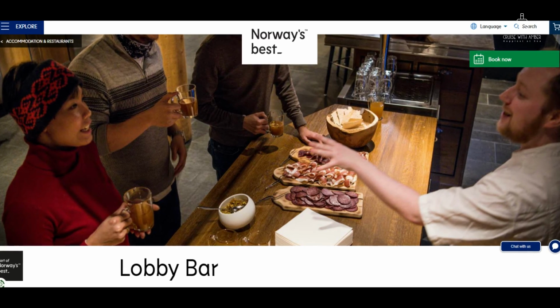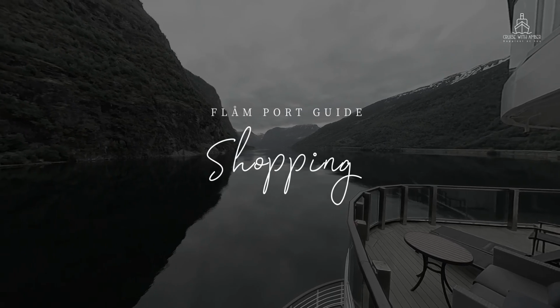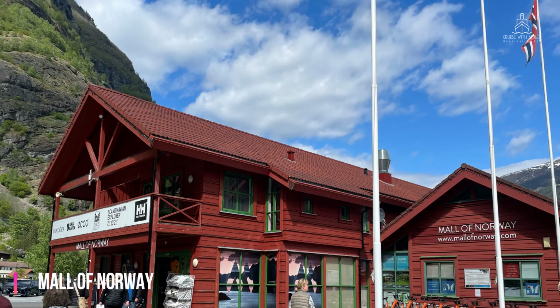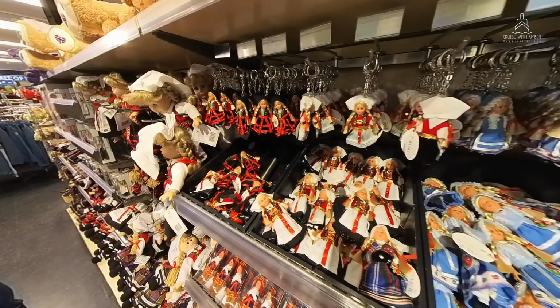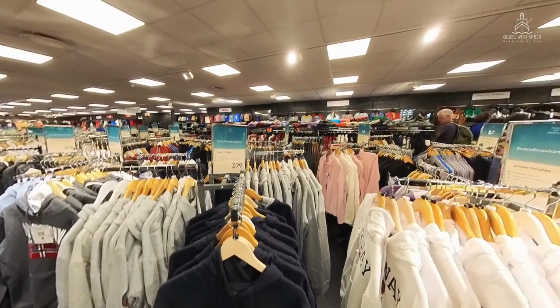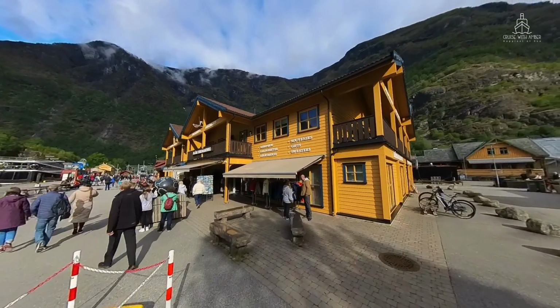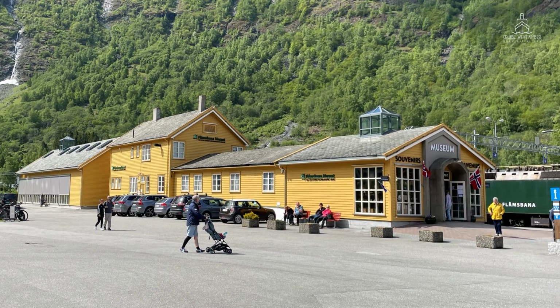In Flam, you'll find plenty of places to stock up on souvenirs, from fridge magnets to locally handmade woolen goods and clothing. While the Mall of Norway is the biggest, you'll also be able to buy souvenirs at other shops in Flam, such as the shop next to the Flam Bakery and the Flam Railway Museum. There's also the Flam Sweater Shop, which is near to the museum, and there's the Memories of Flam store, which is next to the Visitor Centre. More information on my blog post.